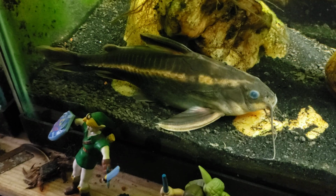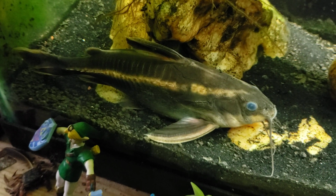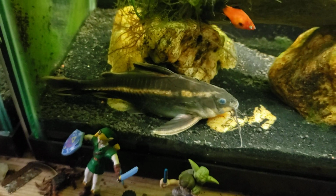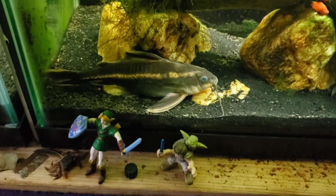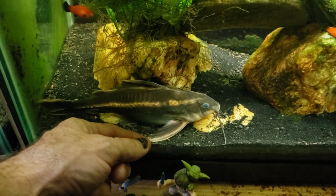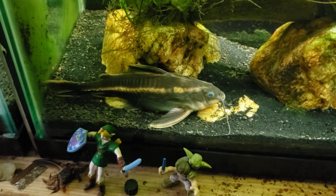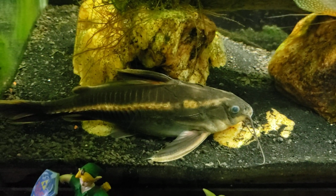Not that I'm complaining. I've had this fish for probably close to 10 years now. It's one of my earlier ones. And it is pretty substantial in size. It's not as big as that pleco we just got a little glimpse of, but it is pretty substantial. I mean, it's right up against the glass, and there's my hand. Its belly's probably good that big around by now. He's shaped like a tadpole. I always think of him as my little pork pie.